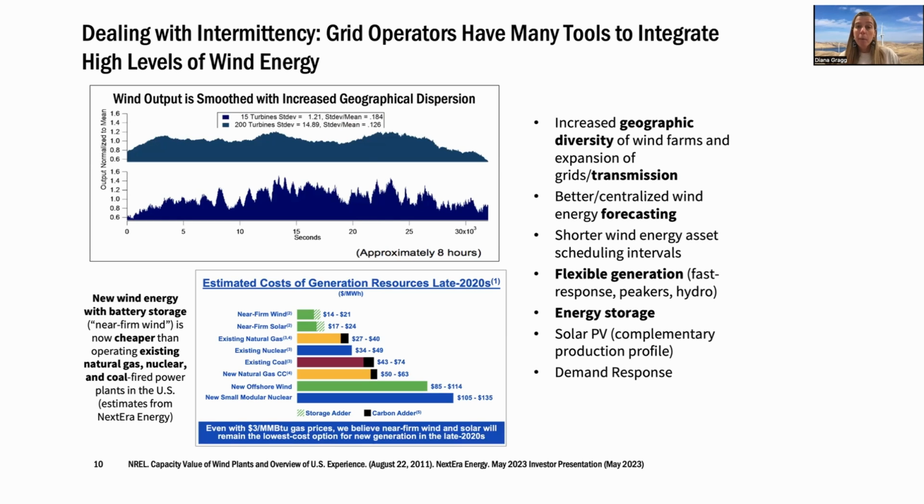The other thing is that battery costs are coming down. And so now we're seeing near firm wind be more cost effective than other electricity resources. So pairing wind electricity with batteries is going to make wind energy a more reliable resource. We can also pair it with other resources like hydroelectricity that can be very flexible, or with solar PV, since wind and solar might both be intermittent, but at opposite times of the day. We can have demand response. There are other ways to balance out the grid and keep it reliable with very high penetrations of wind.